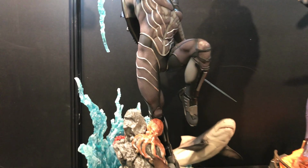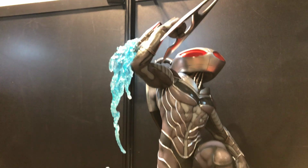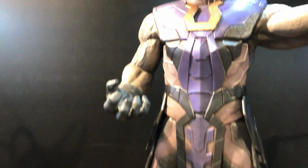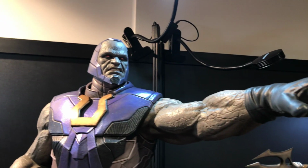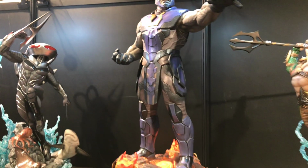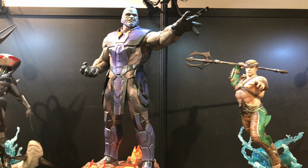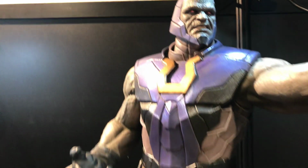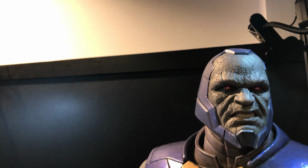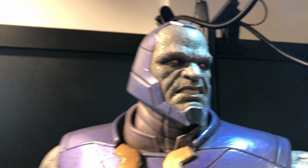Manta Ray. I don't know too much about Manta Ray. It is on pre-ordering, so I probably won't spend too much time on this. Now, Darkseid is another piece that is new, very intimidating. This statue seems to not have a lot of things going on, but just by looking at his gaze, at his expression, it's very threatening when you look at his face.